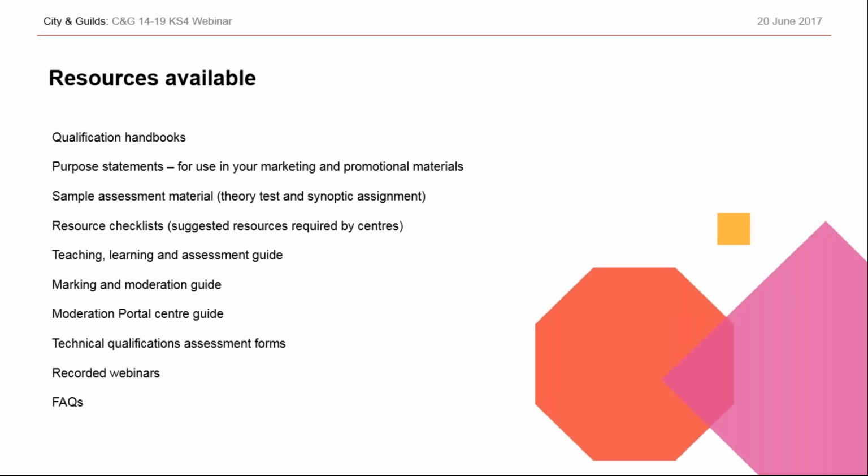We've got a number of resources that are available for you. Qualification handbooks, which you'll find under the document tab on our website. We also have purpose statements for each technical award, and these set out the aims and objectives for each qualification, and you can use the content of this in your marketing and promotional materials. We have sample assessment materials, sample theory tests and synoptic assignments. We have resource lists, and these are the resources that we suggest you have available to deliver and assess the technical awards. We have a teaching, learning and assessment guide, marking and moderation guide. We have a centre guide for the moderation portal, which will take you around how to upload marks and evidence for your learners. We have technical qualifications assessment forms, recorded webinars and FAQs.